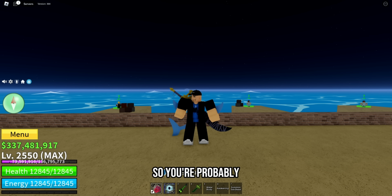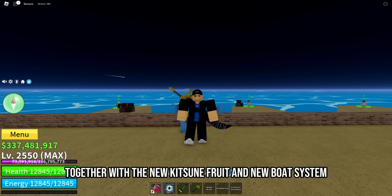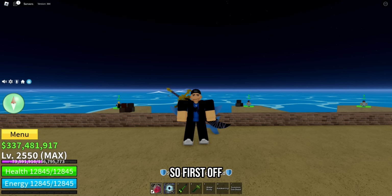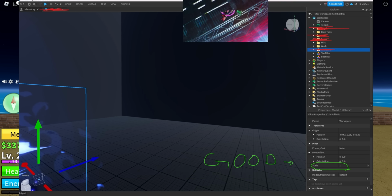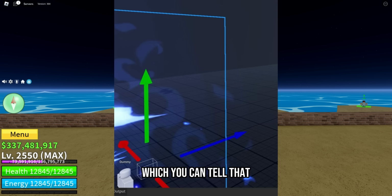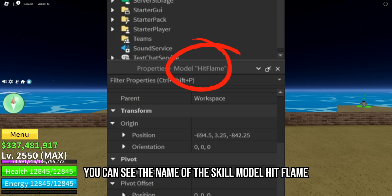So, you're probably aware that Update 21 is dropping on Thanksgiving, together with the new Kitsune Fruit and new boat system. So first off, one of the Blox Fruits developers, Shafi, posted a picture on Twitter. Of course, you can't really see much, but if you zoom in, in the left corner, you can see blue flames, which you can tell is one of the skills of Kitsune Fruit, and this might be the transformation skill. In the right corner, you can see the name of the skill, Model Hit Flame.